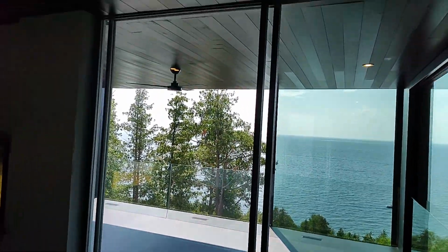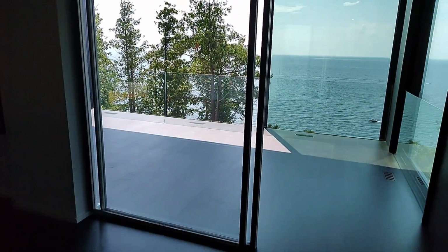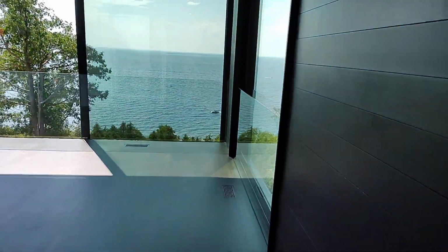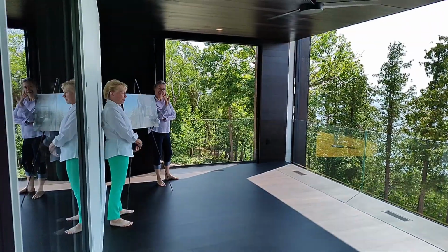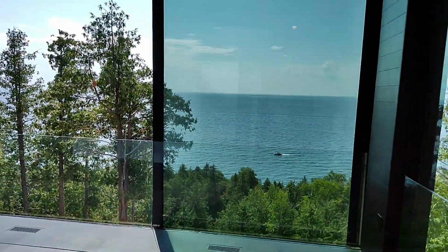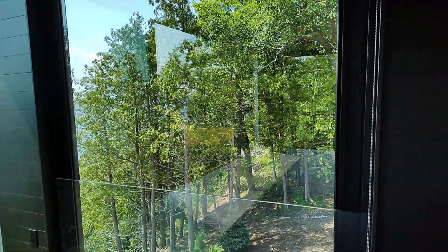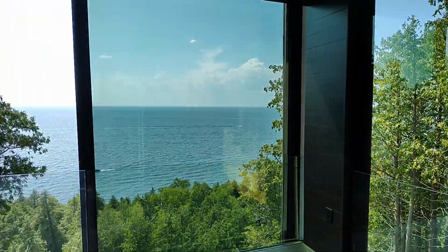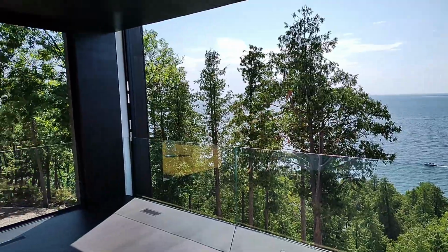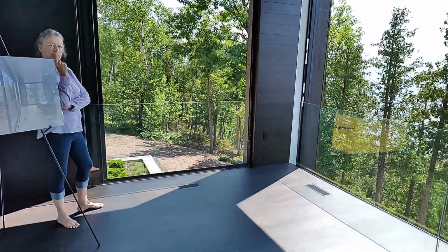So this is a sliding large pane door to like a three season room, which is plenty big, and it has a stunning view over the water. Now every door here collapses, so you can open this up, get fresh air. Here it's open, I'll show you.